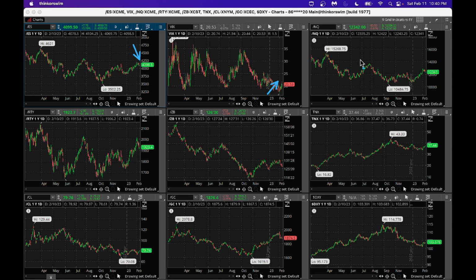And look, we got tech heavy Nasdaq again taking a beating, as you can see here. And we got Russell 2000 small cap stocks coming down. We got bonds coming down. On the contrary, interest rates are going higher. That's not a great sign for the market. And we got crude oil, energy is going higher, as you can see here. That's again trouble for the market.